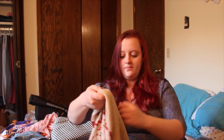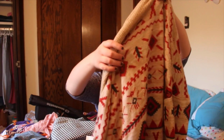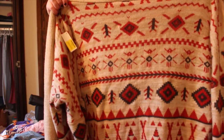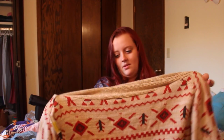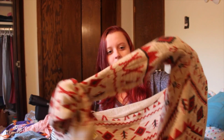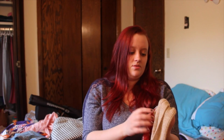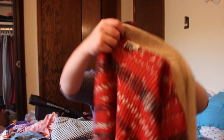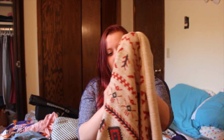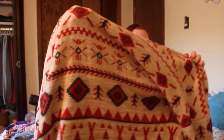The next thing I found at Goodwill is this cardigan sweater. They're very in style. I just like the print. I don't have many red things in my closet. It is an extra small, and it's by the brand Roxy, and it was $7.99, so it was like $8. Super cute.